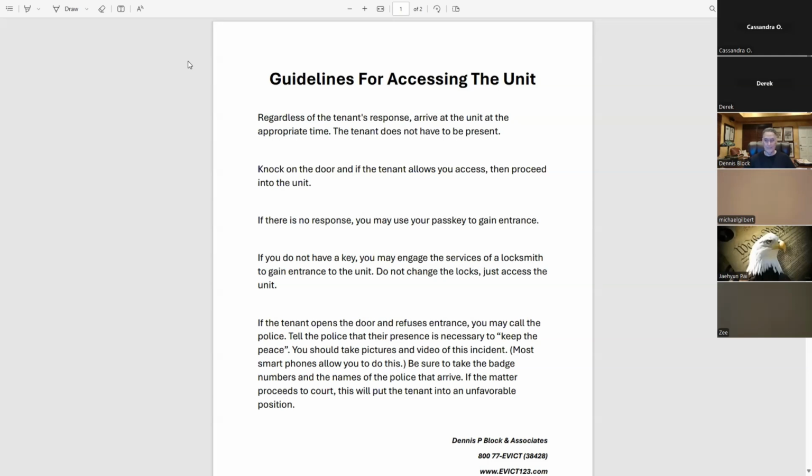Now, what happens, ladies and gentlemen, if the tenant opens up the door, stands in the doorway and says, "I'm not letting you in"? Can you take your two hands and shove them back? And the answer is no, don't do that. That's silly. But what you can do is say, "Look, I have the right to go in. I've served you proper notice. If you don't let me in, this will be grounds for eviction."